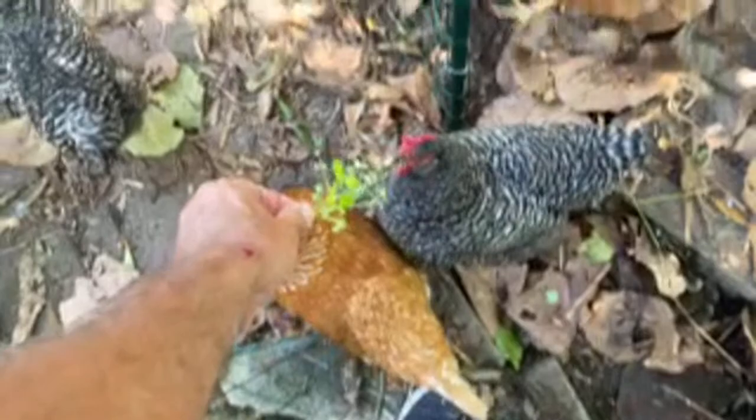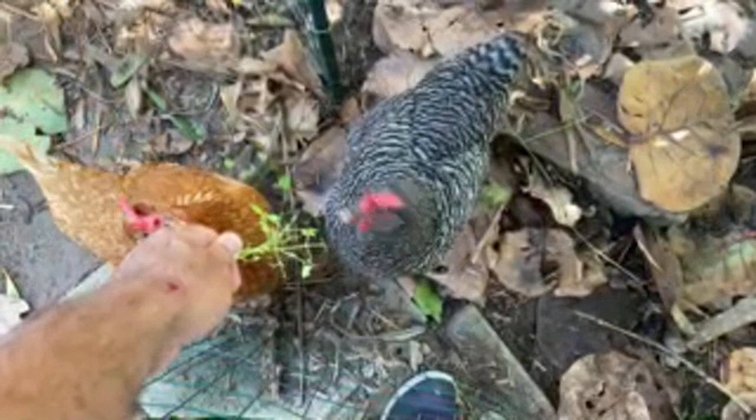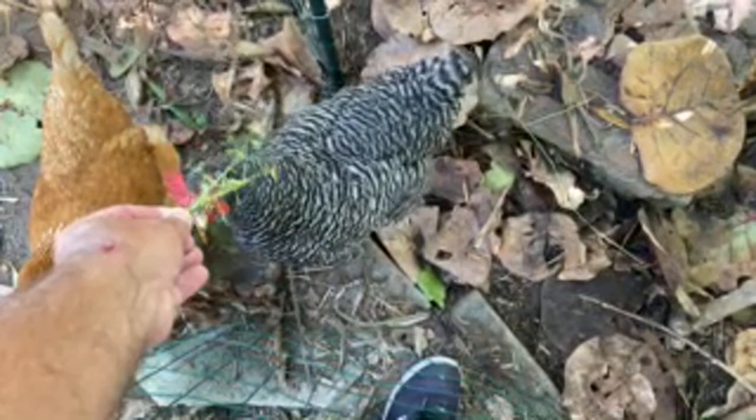But the point is that it's the easiest thing in the world. Now it's producing a ton of value, and it fits right into this system. My moringa system fits right into the chicken system that fits right into my feel-good system, feel-energy system. Really incredible.